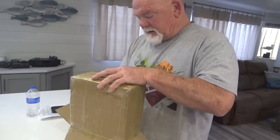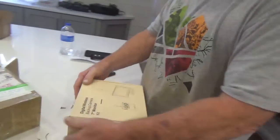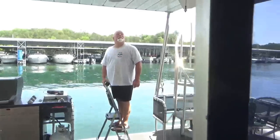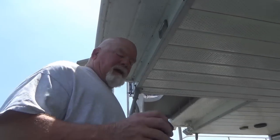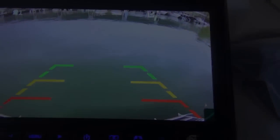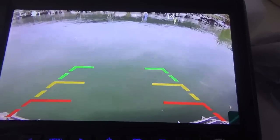What you doing now, Dave? Looking at a new backup camera. Digital wireless backup camera with a 7-inch monitor kit. Well, Dave's out here at the back of the boat. Let's see what he's doing. Okay, Dave, show me what you're doing. What's the first thing you gotta do? Well, I have a camera here, and it needs a 12-volt power supply to run. Well, as you can see, it works.